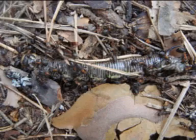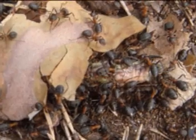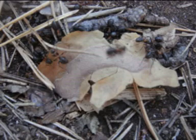Here are the photos of a big caterpillar that the ants managed to kill at 12 o'clock, when it is still fully visible, at 3 o'clock when only a tiny bit of it can still be seen, and at 8 o'clock when it is fully covered.